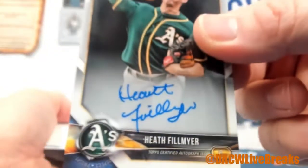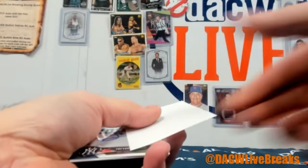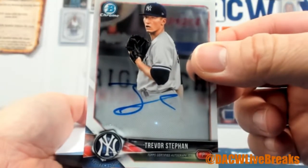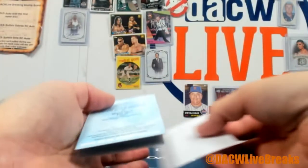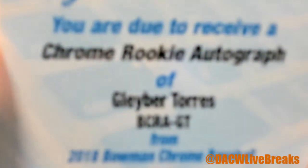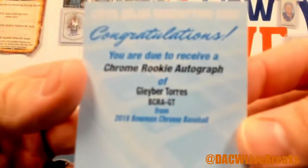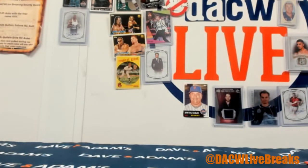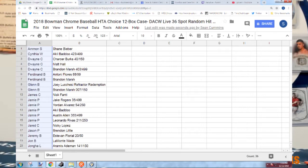Heath Fillmyer. Trevor Seven. And how about a Chrome Rookie Auto Redemption of Gleyber Torres. I'm just going to say Torres because I just jacked that up badly. That looks like that one right there. All right. Ooh, nice. All right.